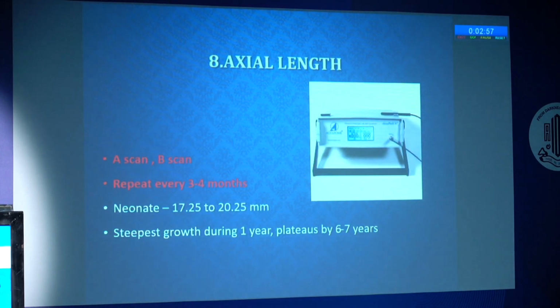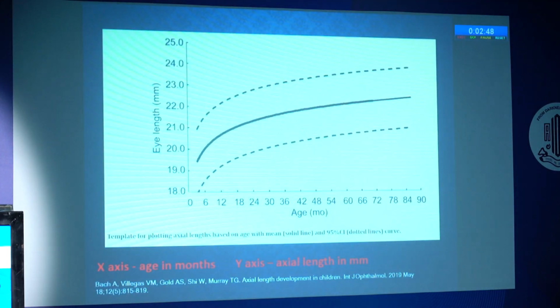Axial length preferably by A scan, if not possible at least by B scan. Repeat every 3 to 4 months, and the steepest growth, as we know, is in the first year. And this plotted, the change in the axial length plotted against the age in months, gives us some indication regarding the growth of the eye, and any variation from normal will be quickly detected if it is plotted on a graph as this.